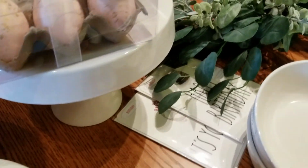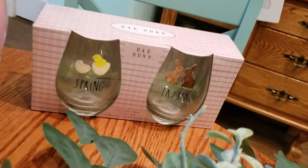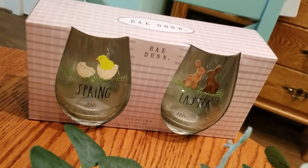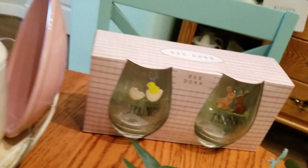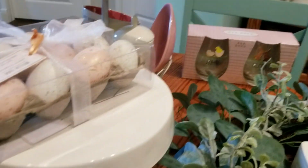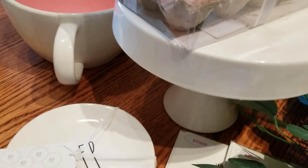Speaking of cups, let's go back over here. I found these at my mom's Fredericksburg Home Goods. I did find this two-tier tray, but I also found, and this is the only thing that I've seen with the word Peep on it.